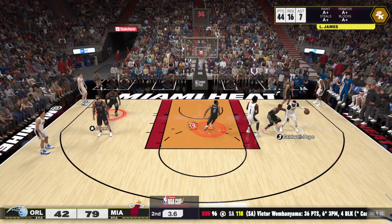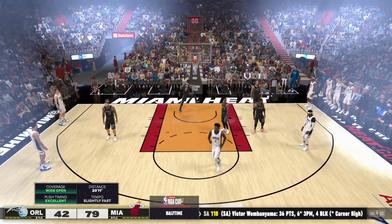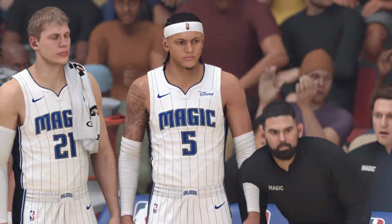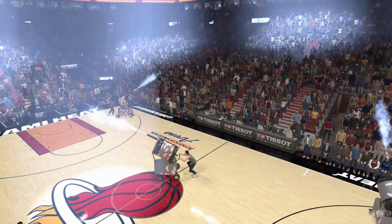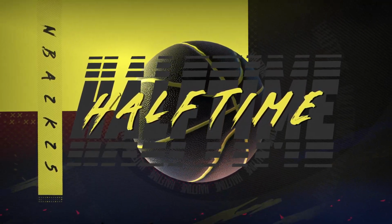Caldwell Pope right side. And no good on the last second attempt this time. And so it's the Miami Heat with a huge 37-point lead to end the quarter. The scoring has been tremendous, and they are shooting lights out with very high accuracy. Right back after this break.